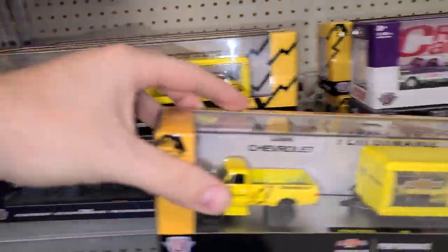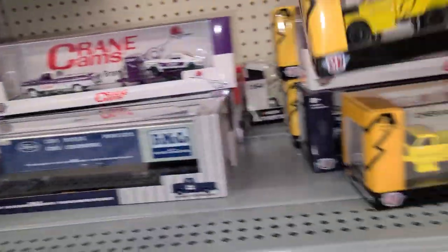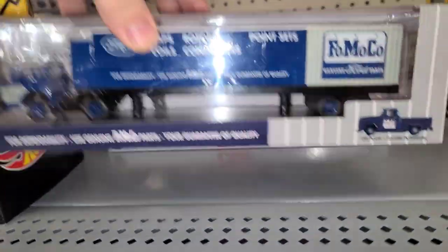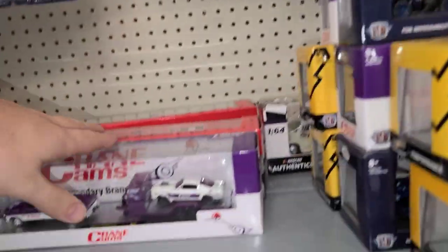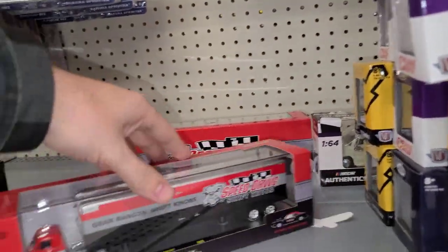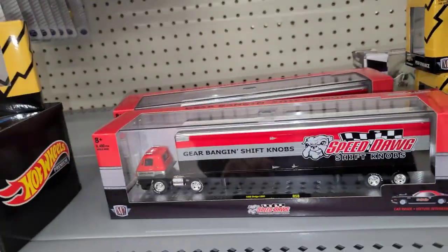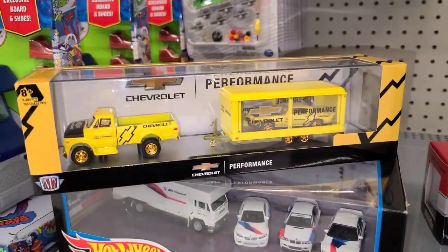I don't think there'd be two Chases in here. That would be nuts. But wow, my heart is pumping right now, you guys. The FOMOCO. Got some crane cams and some gear banging shift knobs. All right. Oh, super cool.